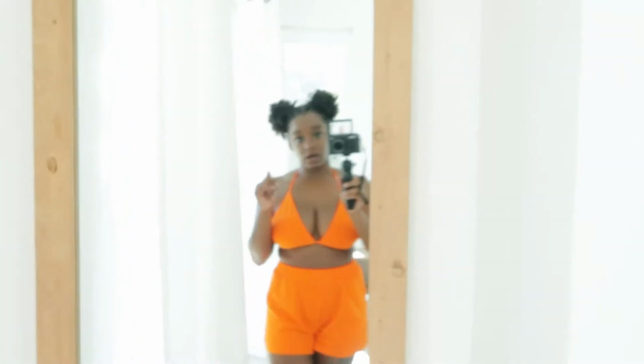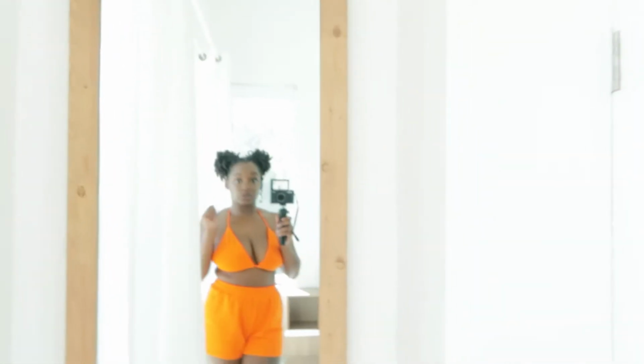All those women know we love a good mirror, so check this out. It does have a full body mirror, so you can get dressed in, see what you look like before it's time to go out or before it's time to go to a beach. Now we're gonna move on to the kitchen.